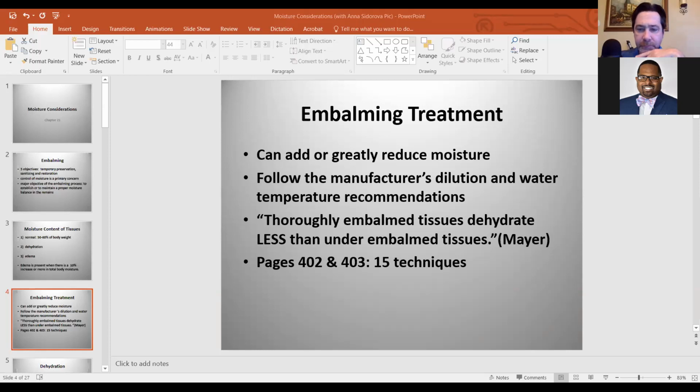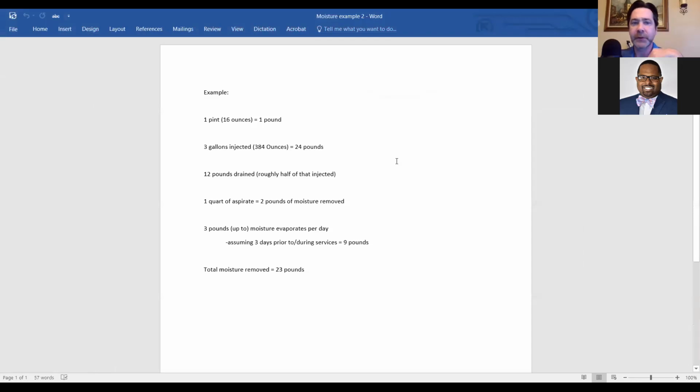Okay, here we go. According to the book, 1 pint or 16 ounces equals approximately 1 pound, right? So if you inject 3 gallons of solution into a decedent, that's roughly 24 pounds. You're not going to have to repeat this back to me, by the way. It's just an example. You're injecting 24 pounds of fluid into an individual.